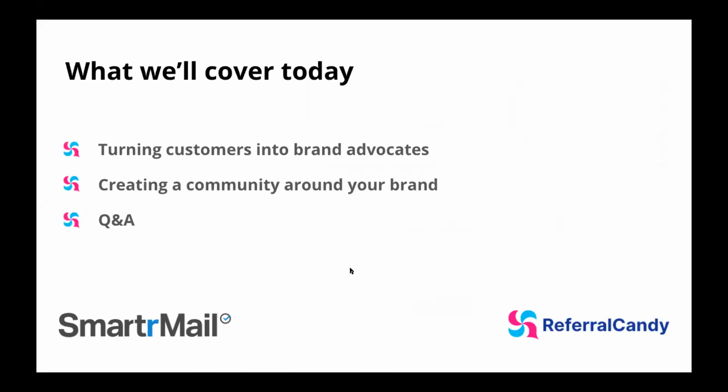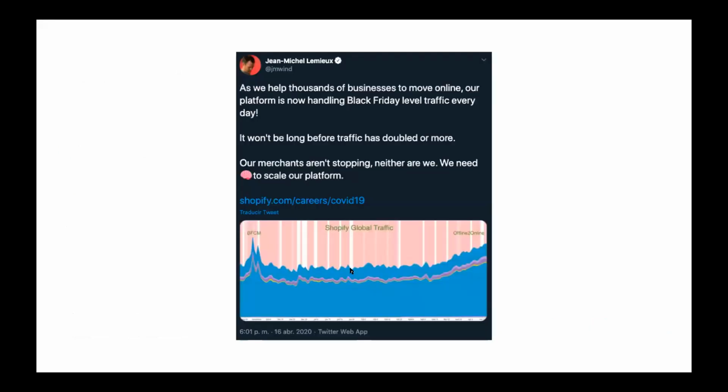Okay, so these are the areas that we're going to cover today. The first one is how to turn your customers into brand advocates. The second one is how to create a community around your brand. Community marketing has been around for a few years now, but I think it's probably one of the most interesting long-term strategies for brands. We're going to touch on that, and then we'll dive into the Q&A session at the end.